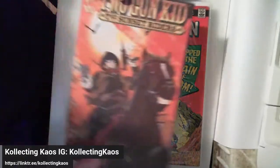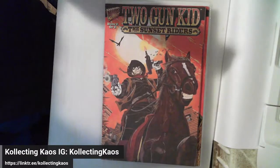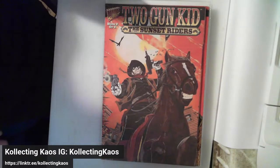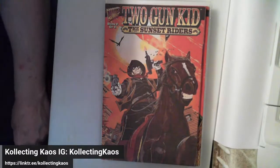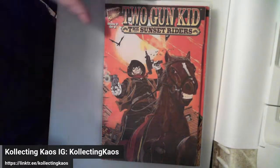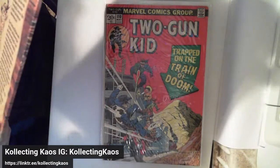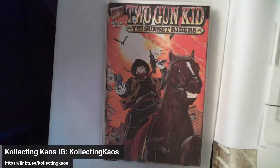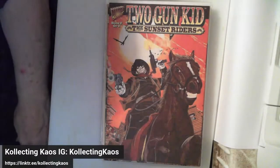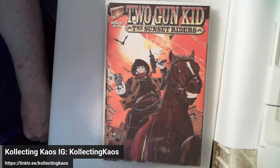And then I've got this one. This is book 2 of the Sunset Riders. It's never been opened. I've never read it because I don't have number 1. So that one, it was originally a $7 book. That's the cover price, back in the 90s. I'll go $5 on it.